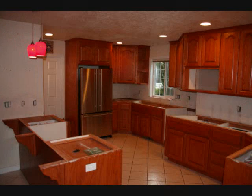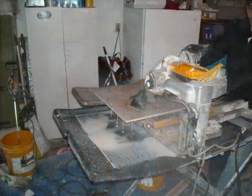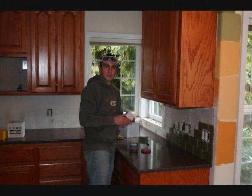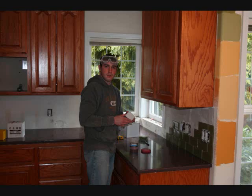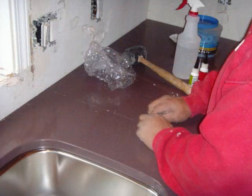New countertops. We left the existing cabinets. They were in great shape. You can see here we're putting a Cambria quartz countertop, a 3CM material, beautiful, 100% lifetime warranty. We ended up putting glass subway backsplash tile that really highlighted the color. These people really like the color.